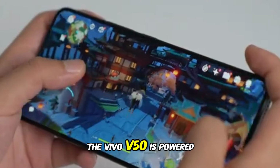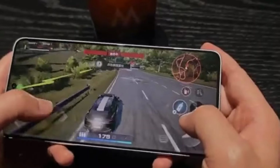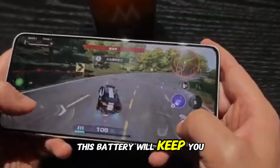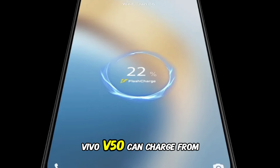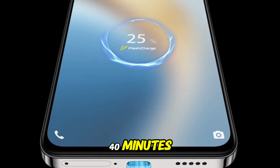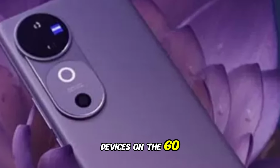The Vivo V50 is powered by a massive 6,000 mAh battery, ensuring all-day usage on a single charge. Whether you're gaming, streaming, or browsing, this battery will keep you going without worrying about frequent recharges. With 90W fast charging, the Vivo V50 can charge from 0 to 100% in just under 40 minutes, getting you back to full power in no time. Additionally, it supports reverse wired charging, allowing you to charge other devices on the go.